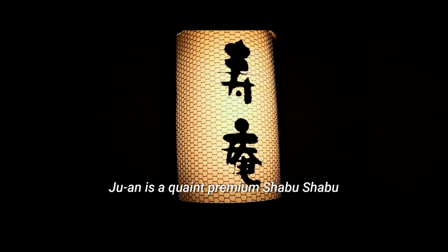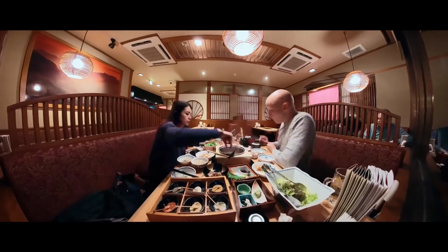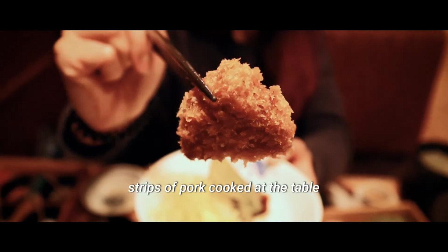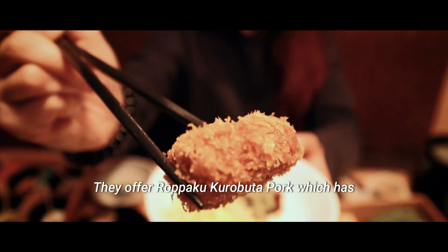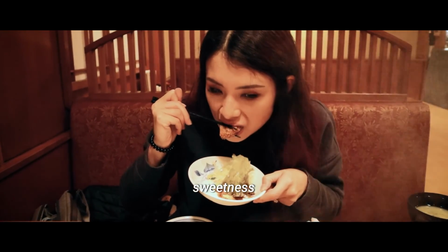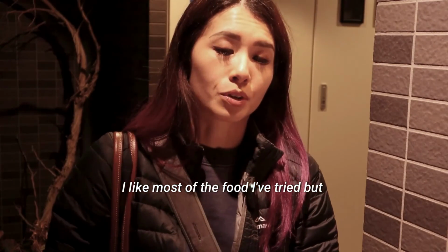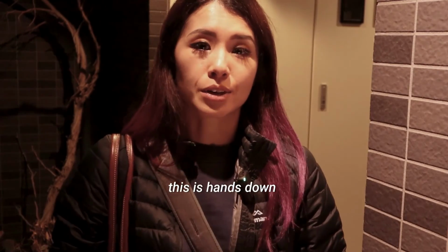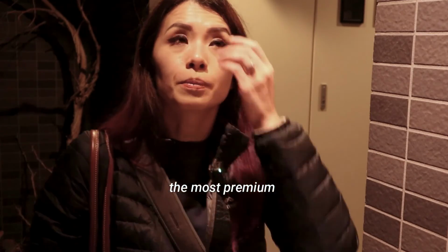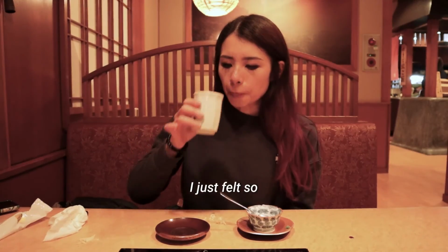Ju-on is a quaint premium shabu-shabu eatery where you can enjoy veggies and thin strips of pork cooked at the table. They offer Roppaku Kurobuta pork, which has well-balanced firmness, tenderness, and sweetness. I know so far I'm telling you I like most of the food I've tried, but this is, hands down, the most premium Japanese food experience I've ever had in my life. I just felt so pampered.